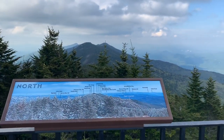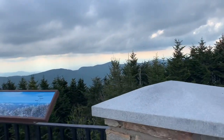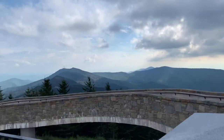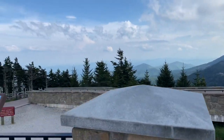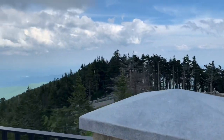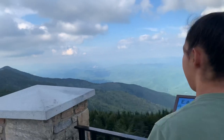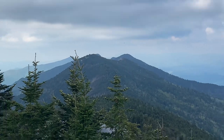Not often you get to the top of Mount Mitchell to yourself. Here's the 360 views. And back to the view of the Black Mountain Crest Trail, top of Mitchell, highest summit east of the Mississippi.